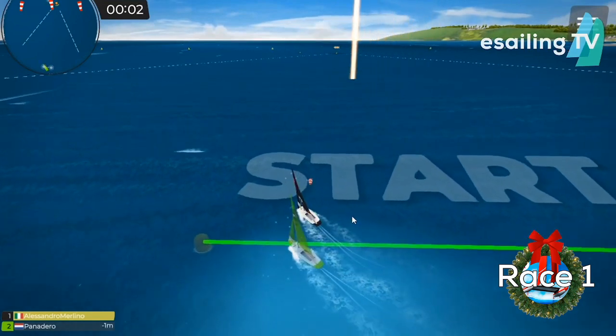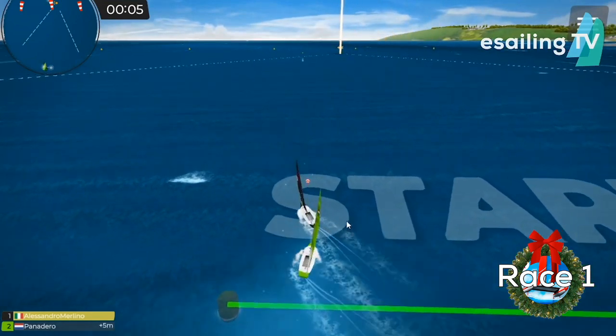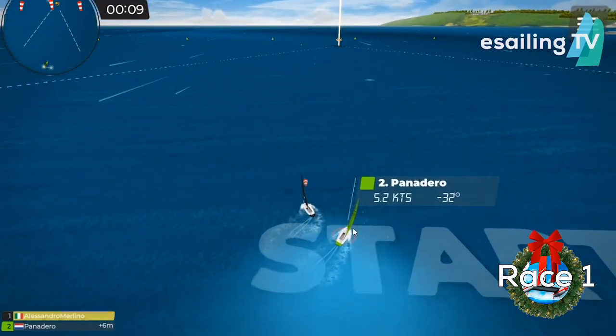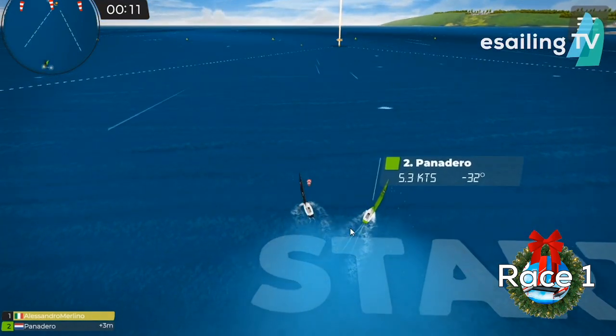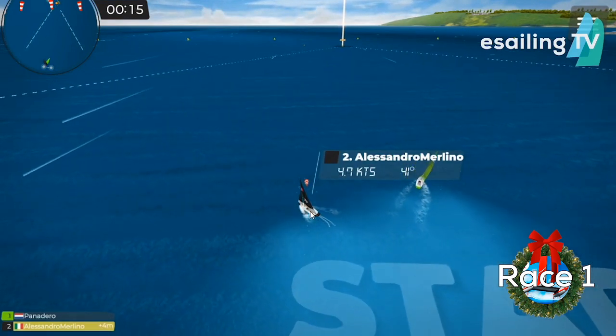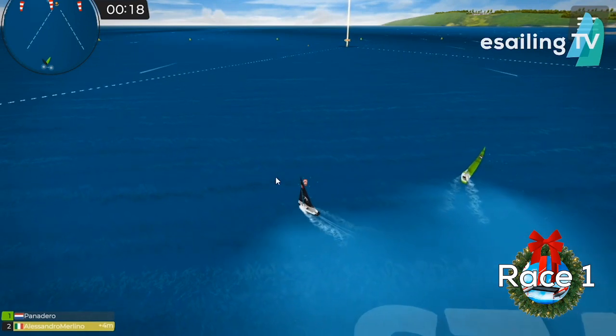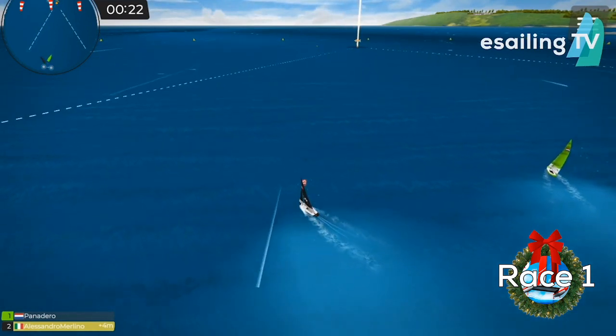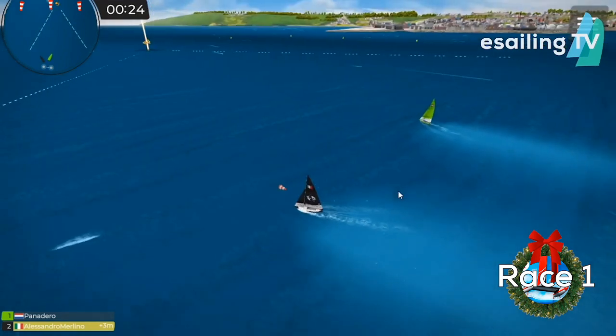AlessandroMerlino going up in front of Danny Panadero, but see Panadero attacking away from him. Merlino following him. No, what's happening there? Merlino going upwind, losing momentum. Is that a trick from him to be behind Danny Panadero and get ready to attack him? Or was it just a mistake?